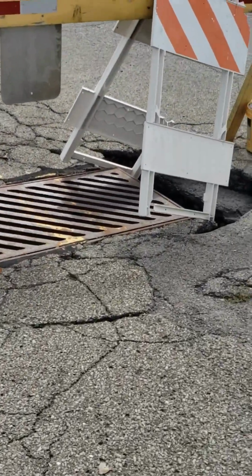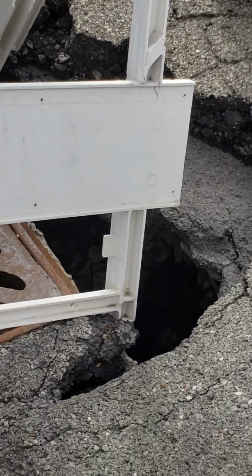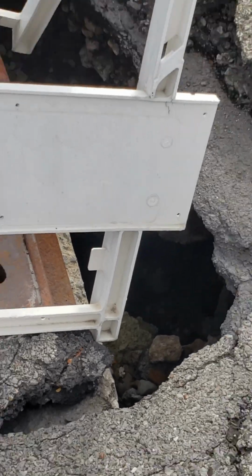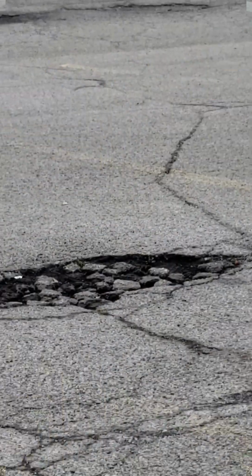several feet down, like it would probably be about chest level if you were standing in it. And I don't want to get right on it close, but I will try to put the camera down there so you can see. And it also expands out to the right-hand side as well. So definitely something you don't want to drive or walk on.